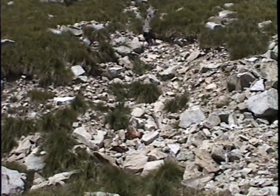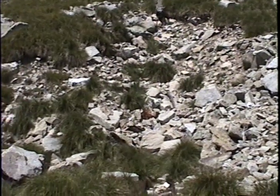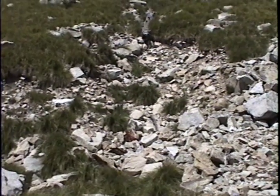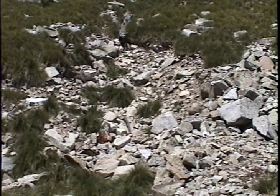This is the Tiger Mine we're looking at, or it's more of a prospect, but it is an adit that goes in a ways. It's completely caved. Looking at the dump, it did have a little bit of depth to it. As you can see, it is completely caved. It's right into a rock slide.